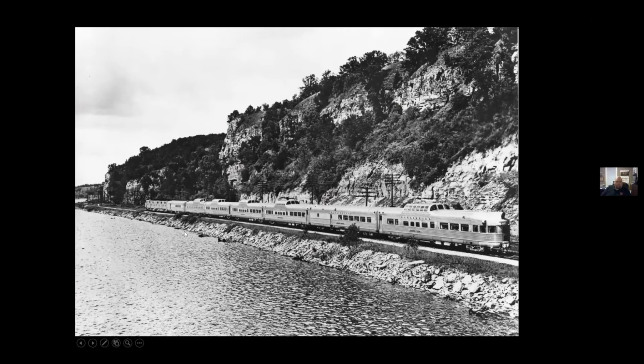The Q had the river level route through here. Then there's that second line back there. That's the Milwaukee heading up the bluff. The Q and the Milwaukee operated this as joint trackage between St. Paul and St. Croix Tower.